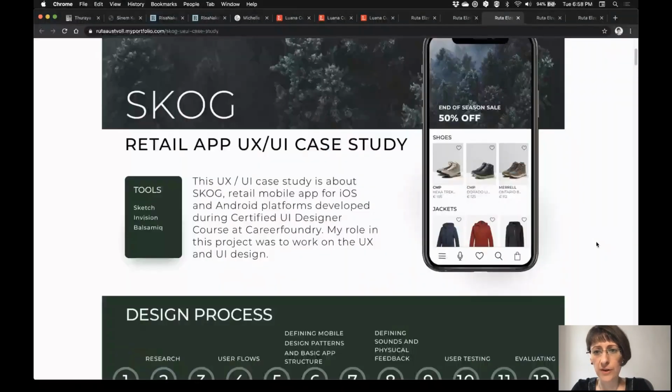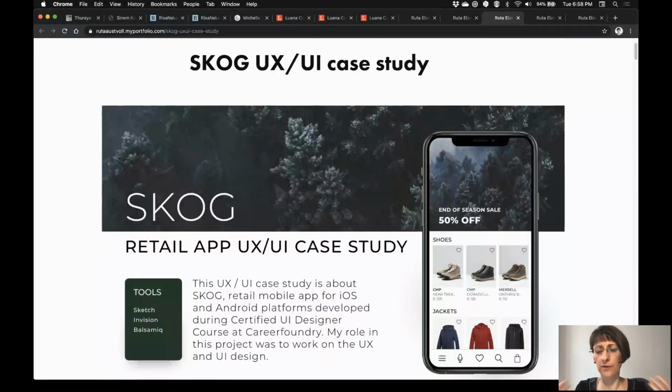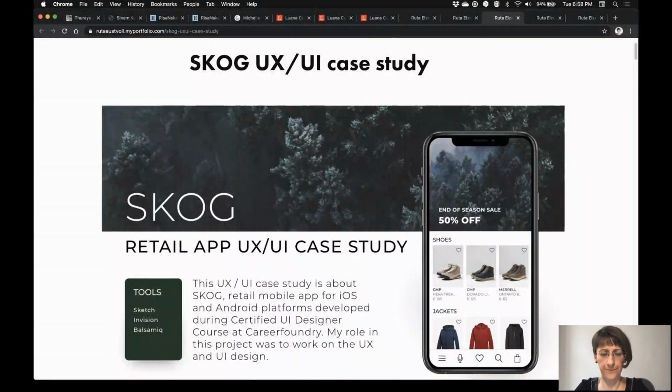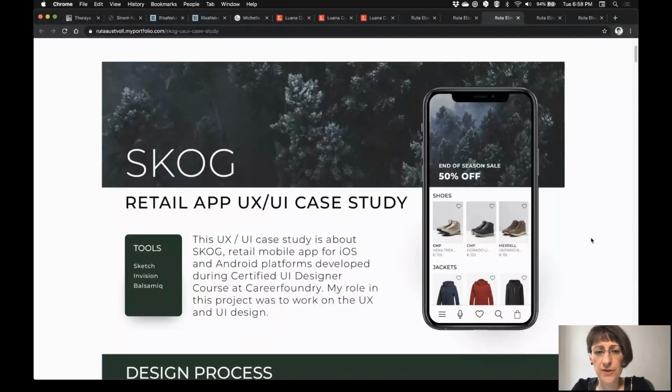Okay, moving on. I really like this treatment, a little bit of going beyond and having the image continuing through the portfolio. This is nice attention to detail. This is what I would call a really well thought through presentation.